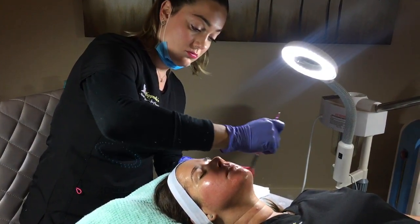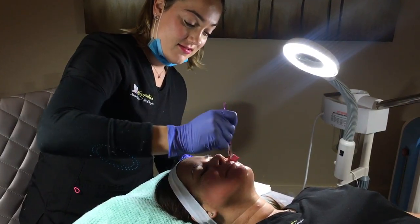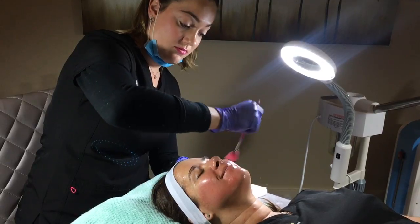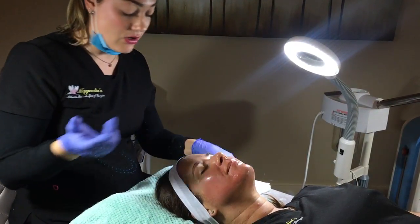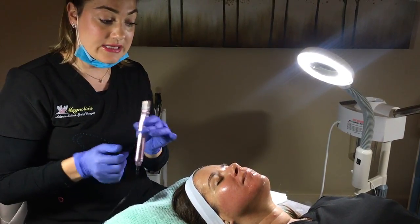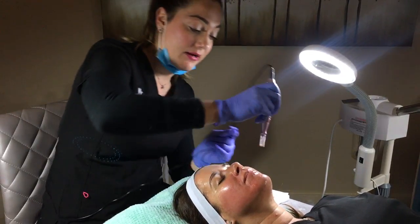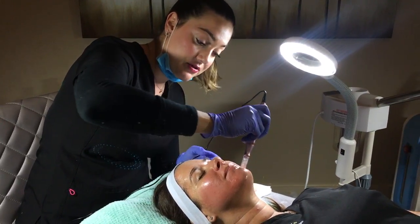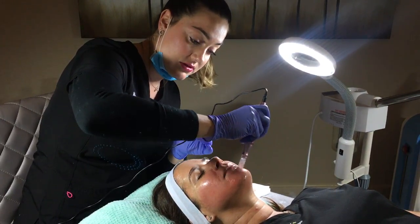She looks great. Yeah. Doesn't even look like anything happened, really. A lot of clients will come in, if they have prom or a wedding, 2 to 3 days before that event and get microneedled. That's really quick. Yeah, so they'll have those results for that event, and their skin looks really great.